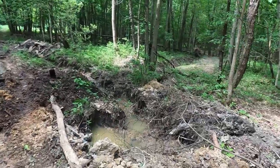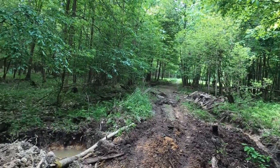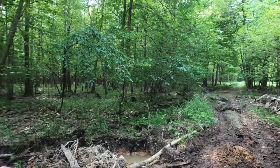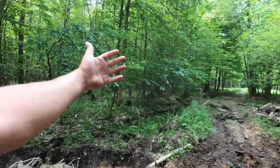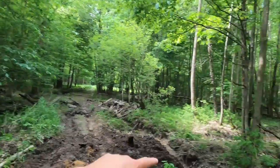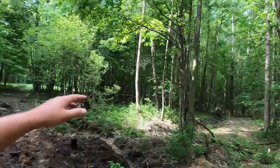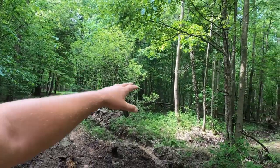So right now it is a complete disaster. What happened was the property drains from the back to the front. You'll see a ditch over there. We put a tile ditch across the side of the property because, again, this was all swamp, and try to collect some of that water that was coming back.